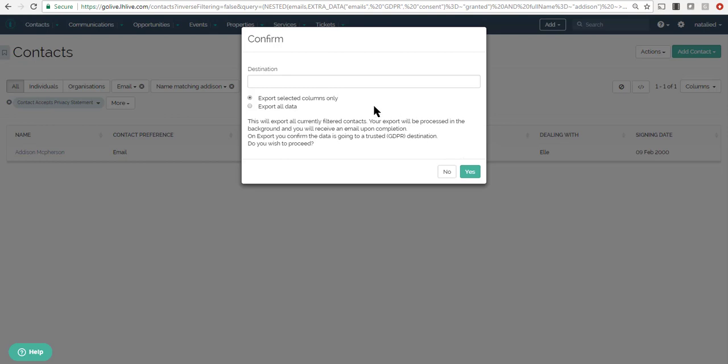When you're exporting the data, you have the option to export only the selected columns, or you have the option to export all custom fields stored against those contacts. As soon as you've entered in your destination, you just click yes, and then the data will export out of the system, and you'll receive an email upon its completion.